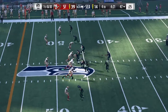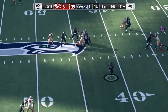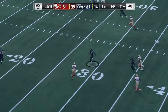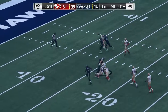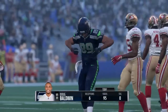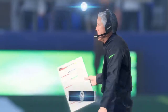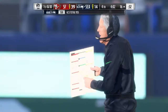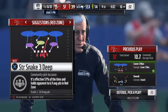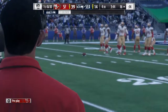To throw is Wilson on 1st and 10. Finding room inside the 40. It's caught on the left side by Baldwin. Into San Francisco territory. They give him a gain of 37. Coaches really don't care from what position they get this, but run after the catch ability is often the difference between winning and losing and changing field position.